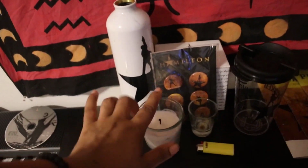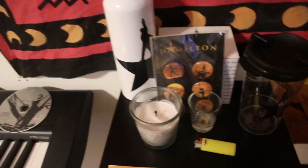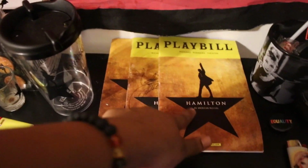Then I have my planner. Now this is my Hamilton section. I have a whole bunch. I have a mug, candle, all that, shot glass, a whole bunch of stuff. Then I have my playbills from the last 3 years. We have 2019, 2018, and 2017.